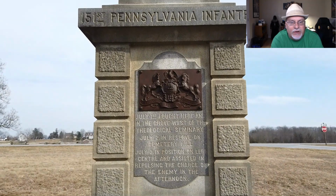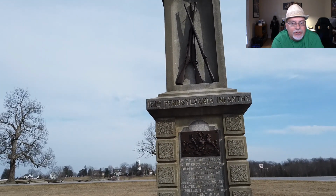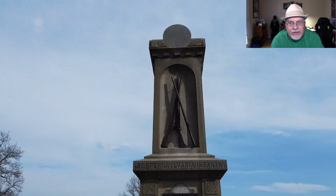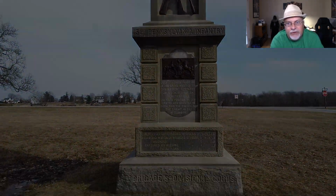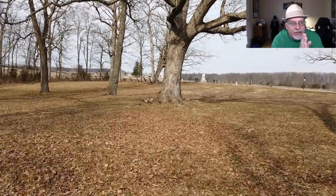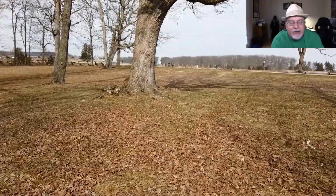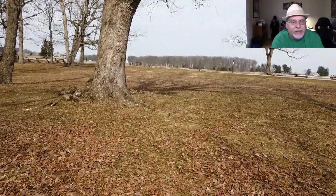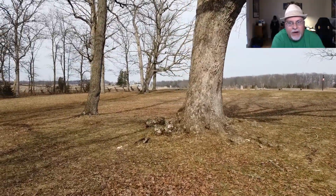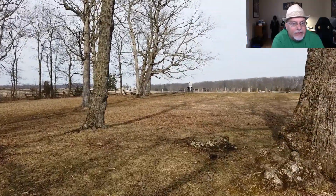Yeah. So you can see there the 151st Pennsylvania Infantry was holding that position as the Confederates came up. Now, as many of you know, at the end of that first day, the Confederates ended up taking Gettysburg and the Union fell back. But you can see if you go past these trees off in the distance straight ahead, that was the extreme right flank, where some Union cavalry was active over there and were pushed back by the Confederates.